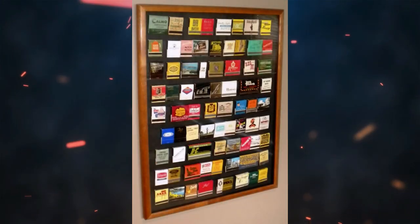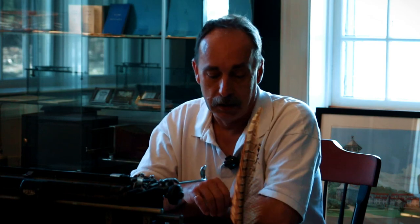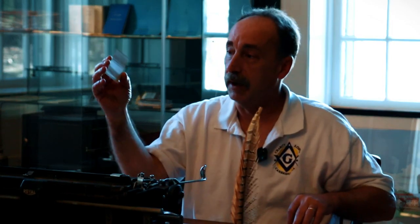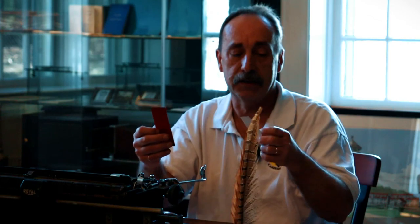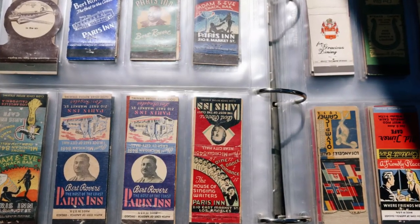You can go to various auction houses. You can find collections for sale. I found them in the antique stores. These are popular, or were popular, as a collectible. This is why you will see them flat like this. The remnants of the matches were taken out, staples were removed, and they were flattened because these were for a collector who collected these pieces.